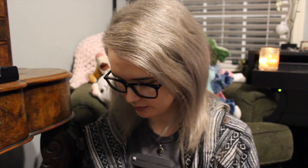Now today I won't be playing with it much, but later I will show you guys how it works. I need to play with it first before I take it out on a test run. So yeah, those are the headphones it comes with.